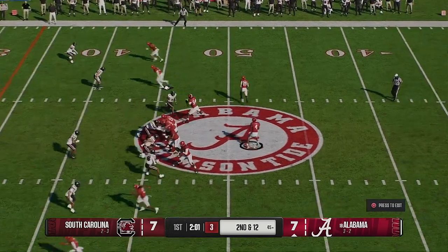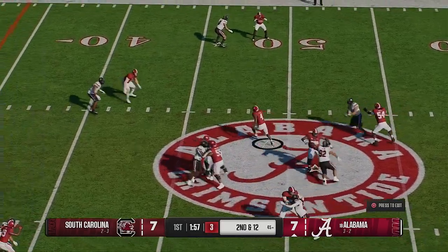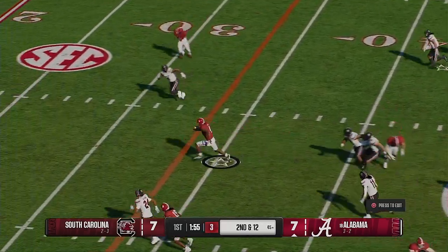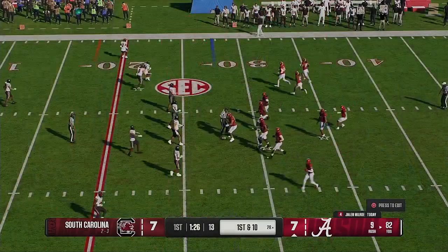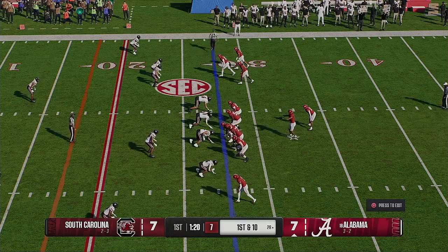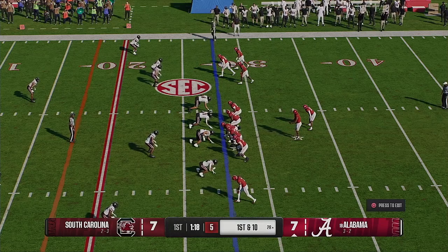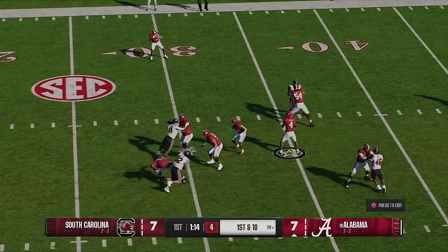Pre-snap motion in the backfield. Looking to throw on second down. Floating away. At the 35, he's open. He gets the job done, picking up the first down, then getting down. Here's this offense with a fresh set of downs. They've softened them up with a run. Now to throw it.